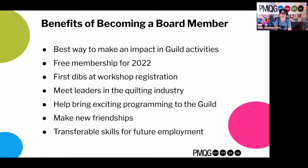Board members also get first dibs on workshop registrations. So you don't have to set that alarm on your phone to register for workshops to make sure that you get in, because you're competing with 300 other people. You will also get to meet leaders in the quilting industry. So for example, Krista Henneberry, Susan has been in contact with her to help her get organized with this meeting. And there's been so many other people that we've been able to meet. I got to meet Jackie Gehring, who is like my quilting hero, and chat with her one-on-one, and it was great.